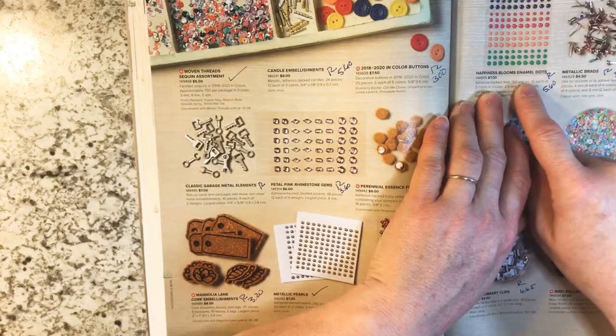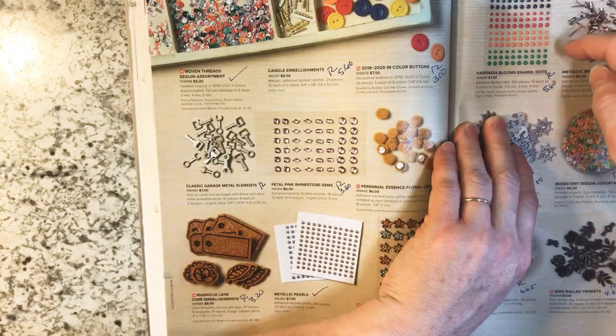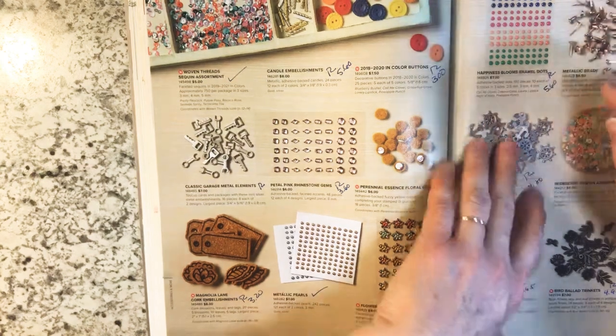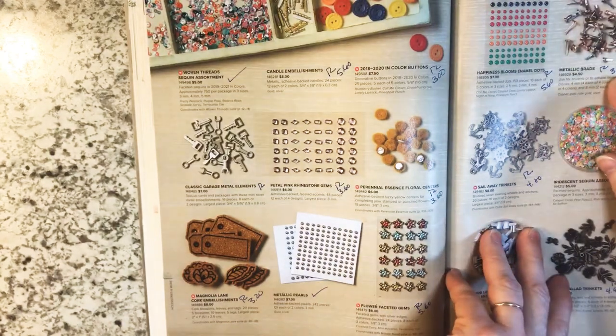These two are retiring. The Happiness Blooms enamel dots, which are in a lot of the in colors. It's got the Call Me Clover, Pineapple Punch, and Lovely Lipstick. So it's got three of the in colors in it. So it's retiring. It's $5.60. The metallic brads are $3.85 or $3.15. I don't know what's written on there.